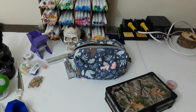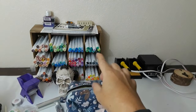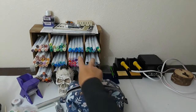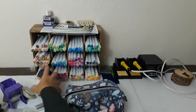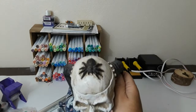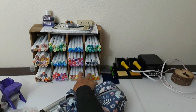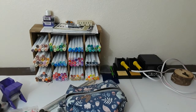As you guys see, there is my wood burning machine. All of my Ohuhu markers. Not all of them, my 120 set is not in there. I don't think it's going to fit. I'll show you guys. All these three on each side are regular Ohuhus, and then all these are brush tips. And then, of course, my other 120 brush tips.